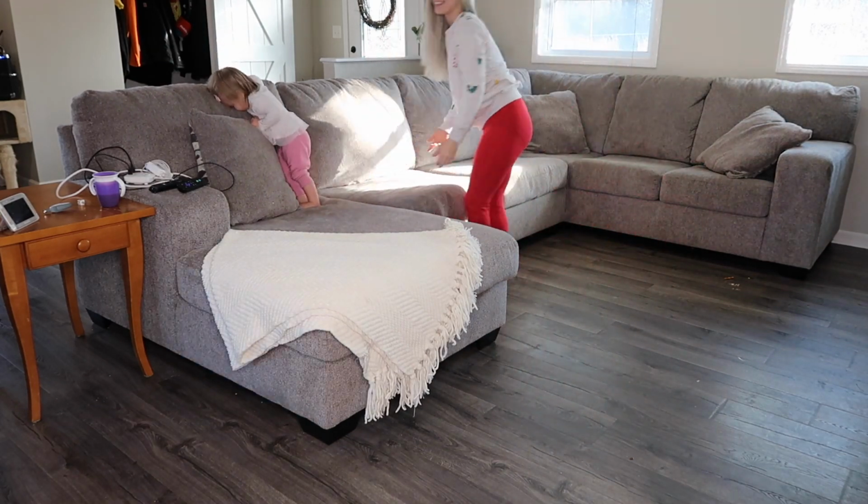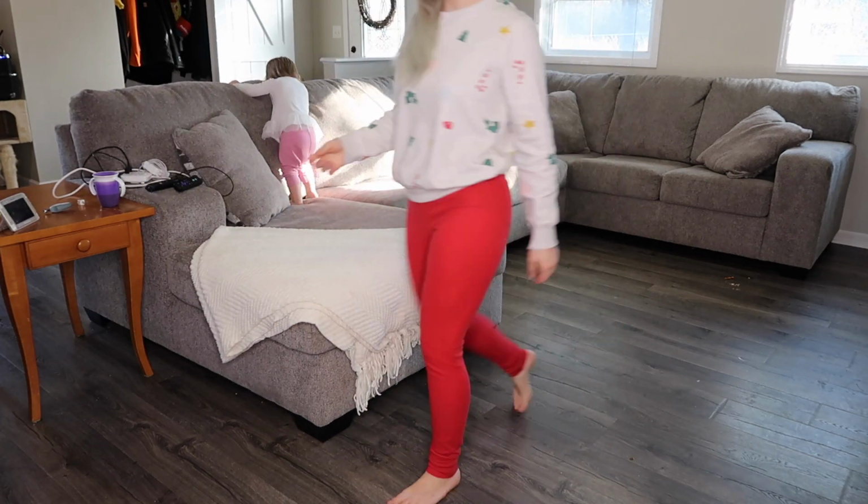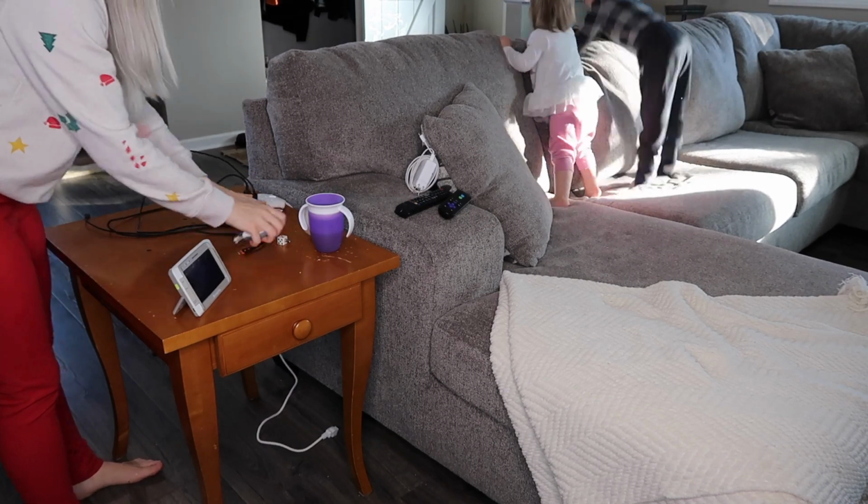When I'm cleaning with my kids around, I always have some music playing. It just helps keep them occupied. As you can see, they're having so much fun dancing around, jumping on the couch, listening to the music.